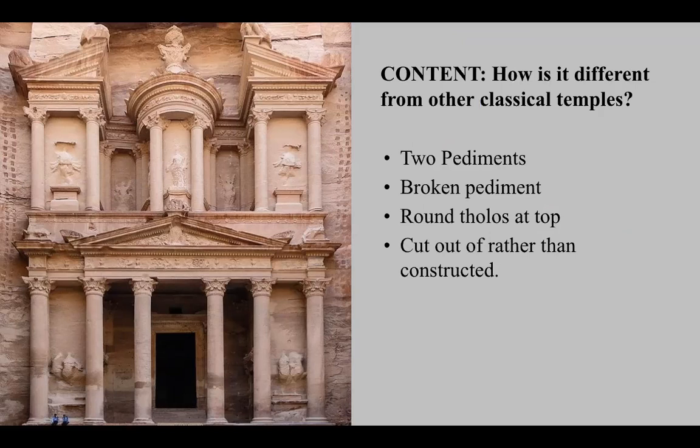What part do you think is the broken pediment? Yeah, the one on top. A pediment is that triangular-shaped section on top of a temple. On this one, you can see how it comes apart so that we can have this little round mini temple stuck in the center of it. This is something we'll review later when we see some Baroque churches.